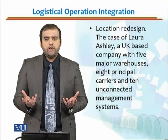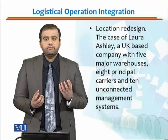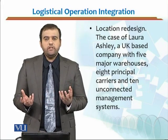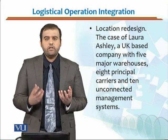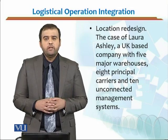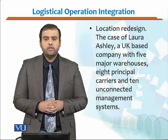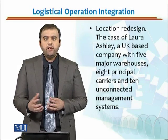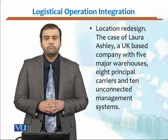So what Laura Ashley found was that yes, there is an increased cost because of increased transportation, because transportation should be done from one warehouse, but at the same time, the efficiency which has increased offset that cost. So they found it to be a good enough solution for their organization.